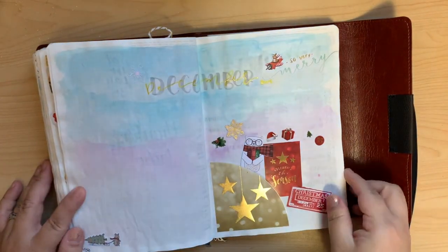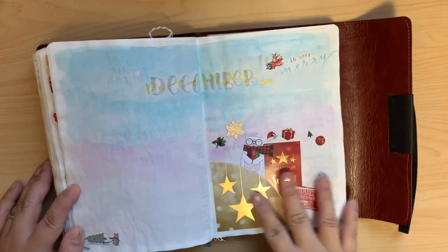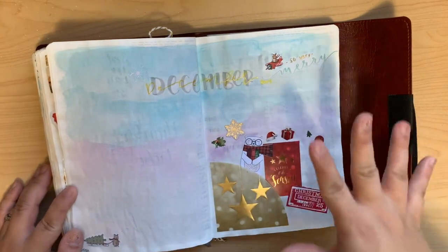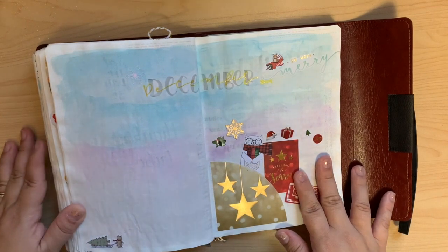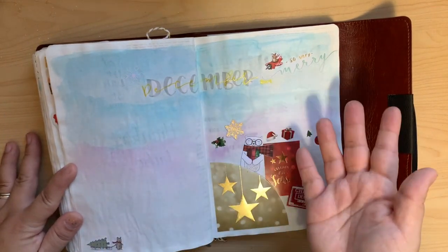And we move into December. Nice and subtle. So my idea was not to do the average red and green December. I wanted something a little less that. I don't know what to call it.